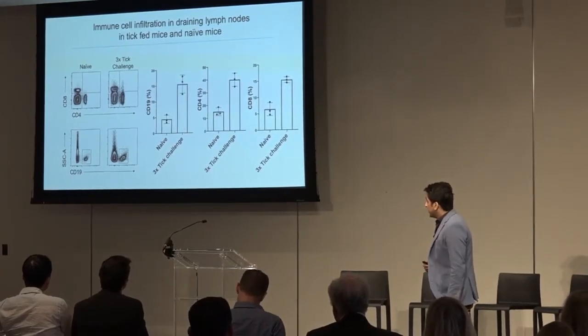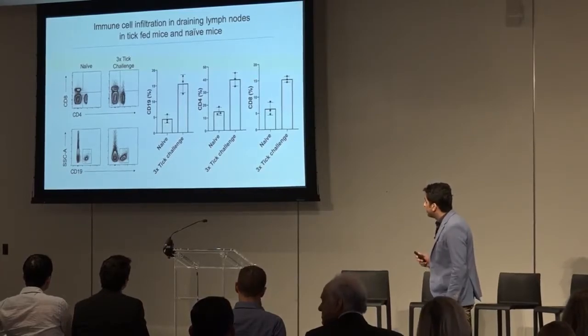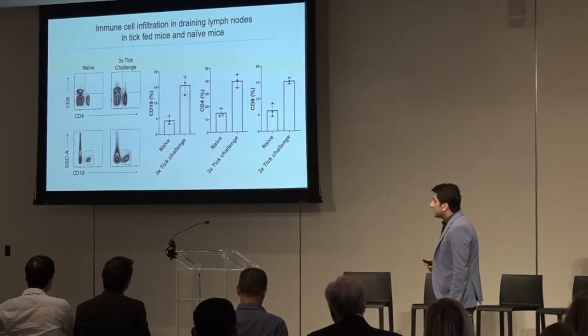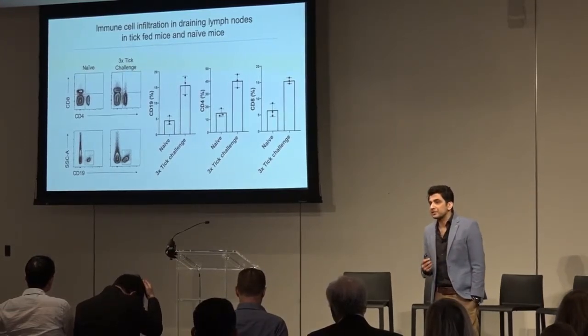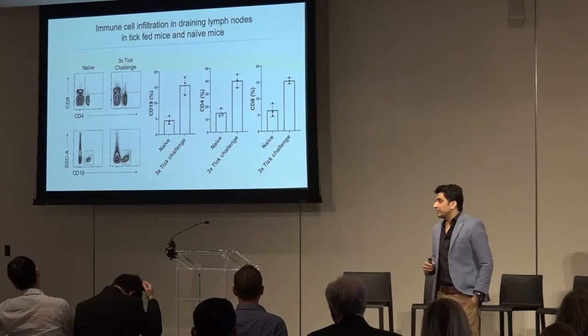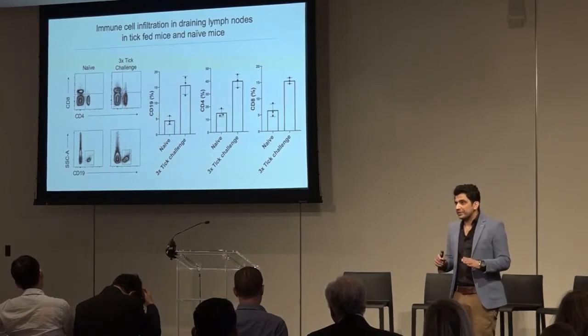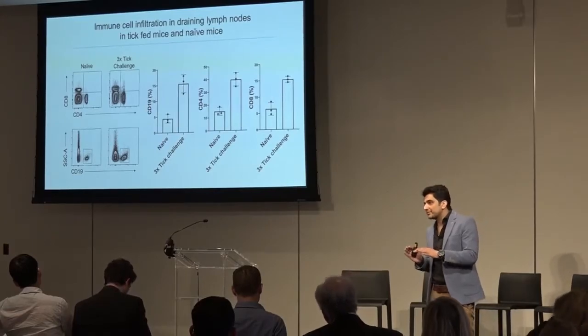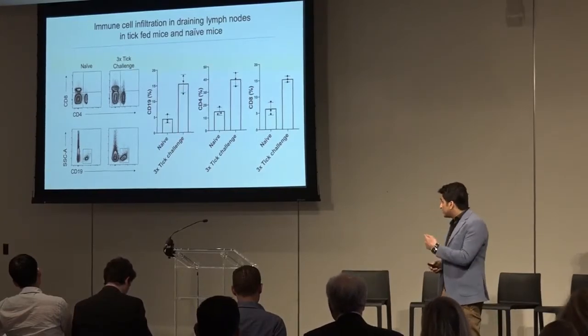And when we checked for T cell infiltration, CD4 and CD8, and on the right side, we have shown the bar diagram, the same data. Clearly, there is massive infiltration of cells in the draining lymph node. So the basic idea is this, there is an immune response to saliva immunization and ticks in mice, but that is not protective. So I just want to conclude this.